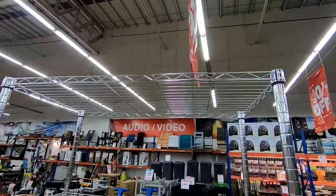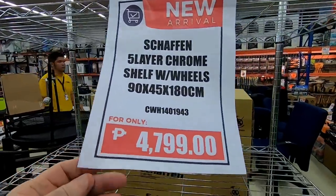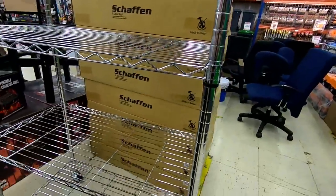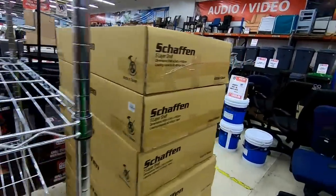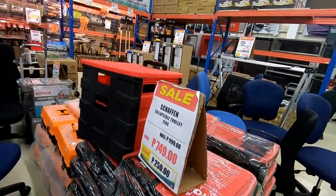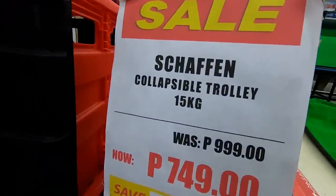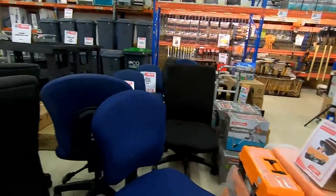Now I bought something like this when I first came here. I paid a little over 7,000 pesos for it. This is cheaper. It's not quite as heavy duty as what I have, but certainly would suffice. It was plenty strong. And what do we have here? Collapsible trolley, 749 pesos, about $15.